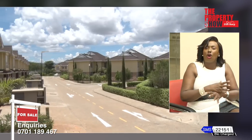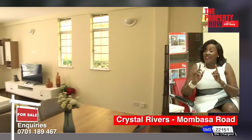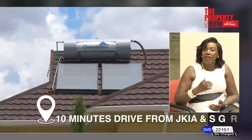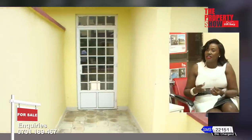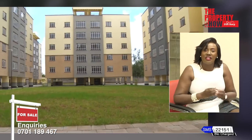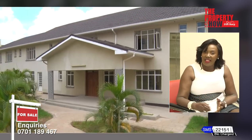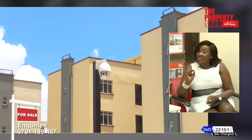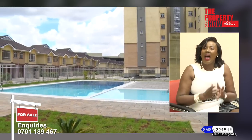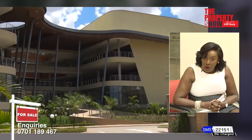The project has all social amenities, ideal for a modern family, as well as an investment, including internet connectivity, solar water heater, servants' quarters with an external access, manicured gardens, children's play area, a kindergarten, borehole water, CCTV security, biodigester, swimming pool, ample parking, a neighborhood mall, and so much more. Let's have a look.